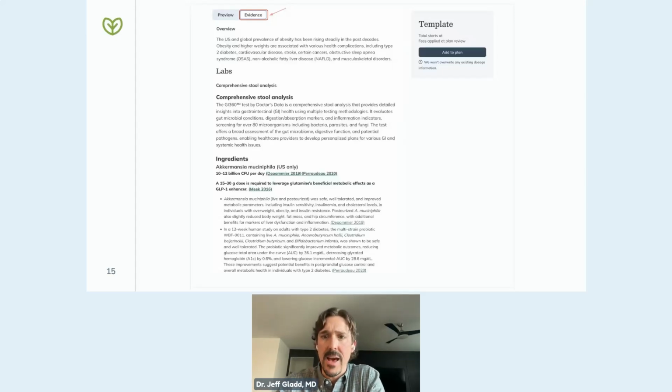So in this evidence tab, providers are going to see all of the evidence for each test, the ingredients, as well as the lifestyle recommendations. So you're going to see that support with links to the reference articles to be able to see how this protocol was curated so that we can now focus on an evidence-based treatment plan.